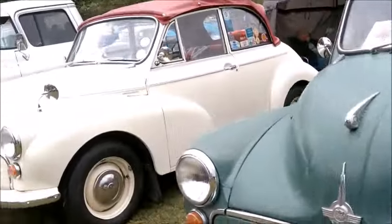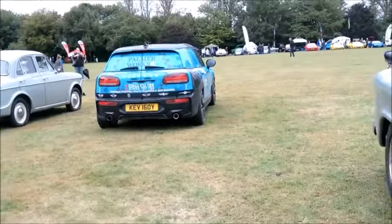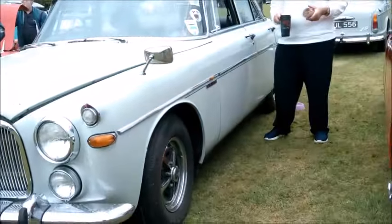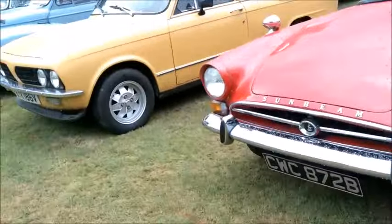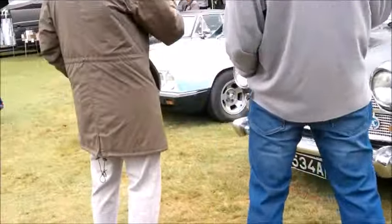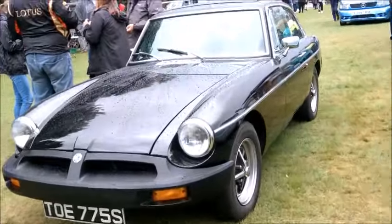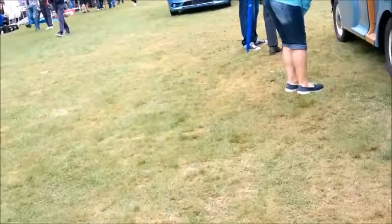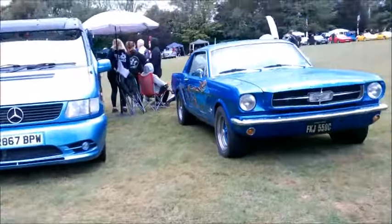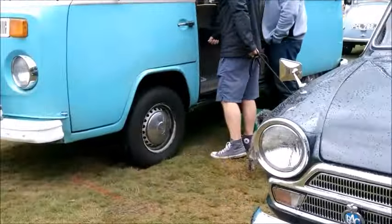There isn't the amount of cars here this year, unfortunately, due to the weather. A lot of people haven't turned up for this year's event, as they did last year. And as you can see, there's big spaces here, and cars right over the end, where a lot of people would have been last year.